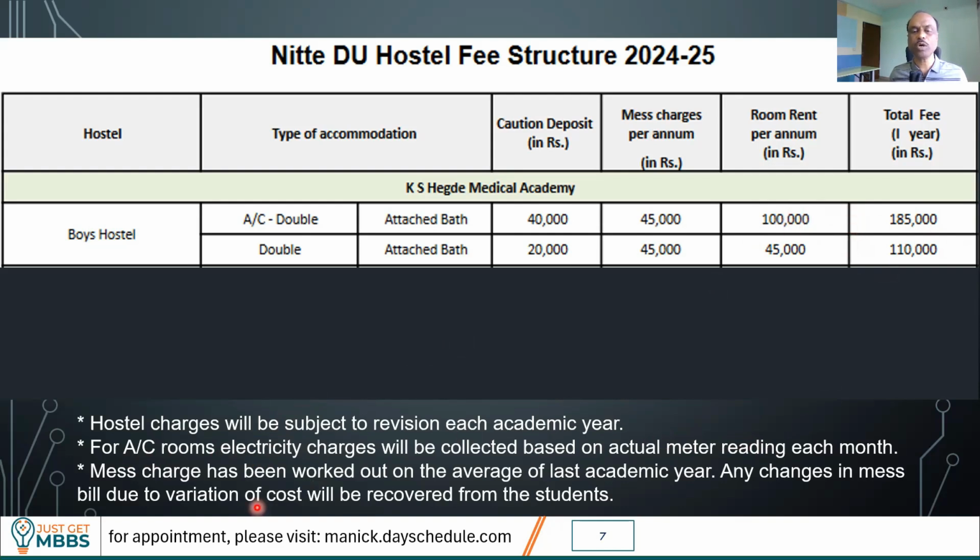Mess charges have been worked out on the average of last academic year. Any changes in mess bill due to variation of cost will be recovered from the students. Of course, this 45,000 is based on last year. In case this year the expenses go up, then they may charge the difference from you. But roughly you can estimate about 1.5 lakhs per year. I think that should be a safer assumption.